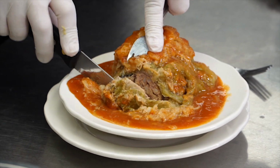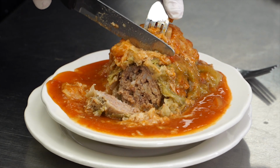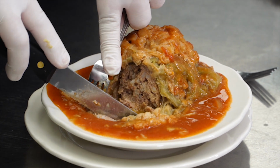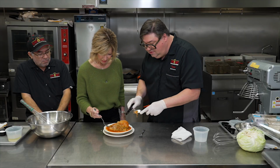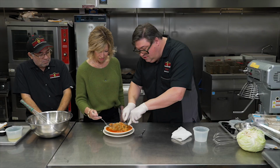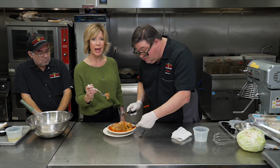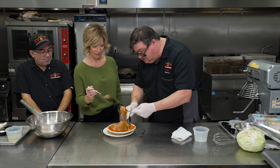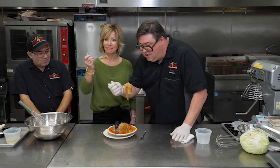I'm going to cut that for you. Now try that. That's a giant bite. Go ahead. Well, I'll try even less than that. How about that? Perfect. Oh my goodness. I'm going to try a little myself. This thing is huge, and this is the appetizer size. All right, cheers.